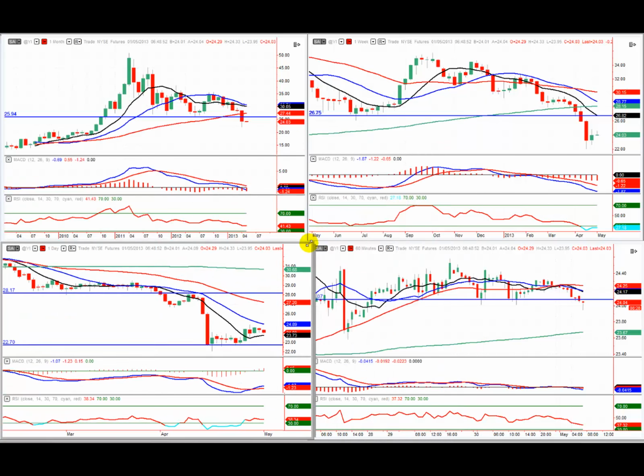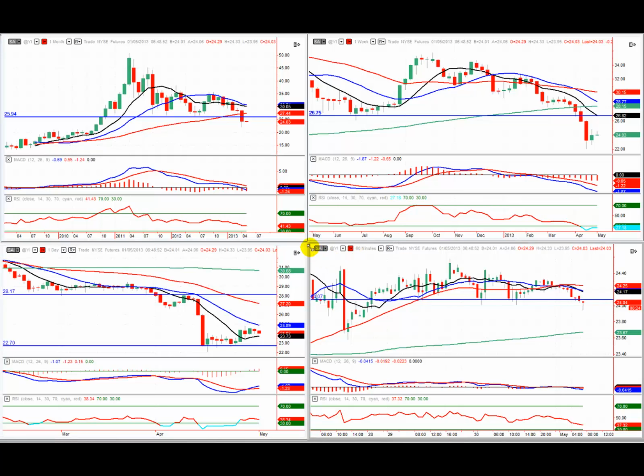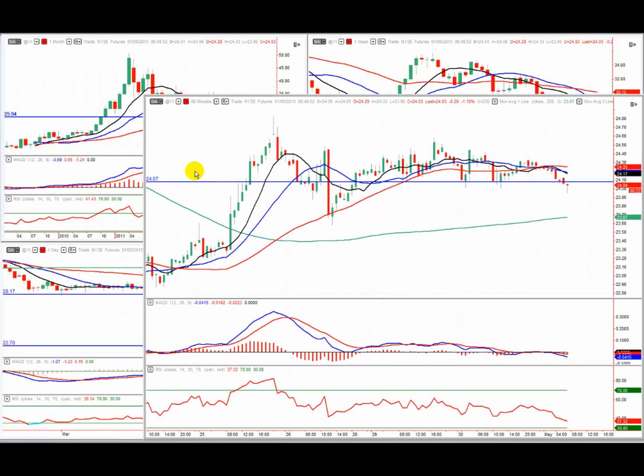If I come down to these lower time frames, I'll show you what sort of setup I'm looking for. Here on the 60-minute chart, we can see where price has pulled back to, and we can see the pressure as price is starting to roll over. We've got this level that I've marked in here, about the 24 mark, and you can see that on the 60-minute chart price has found support at this level a number of times. We've found support here, here, here, here, and now we've suddenly broken through it.